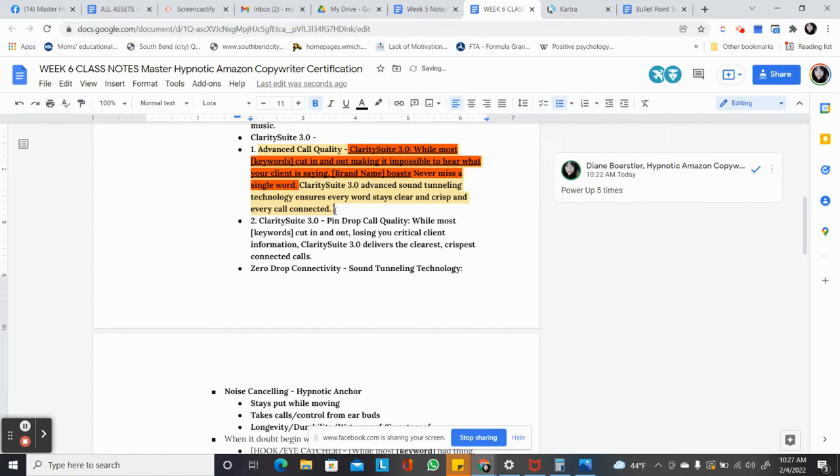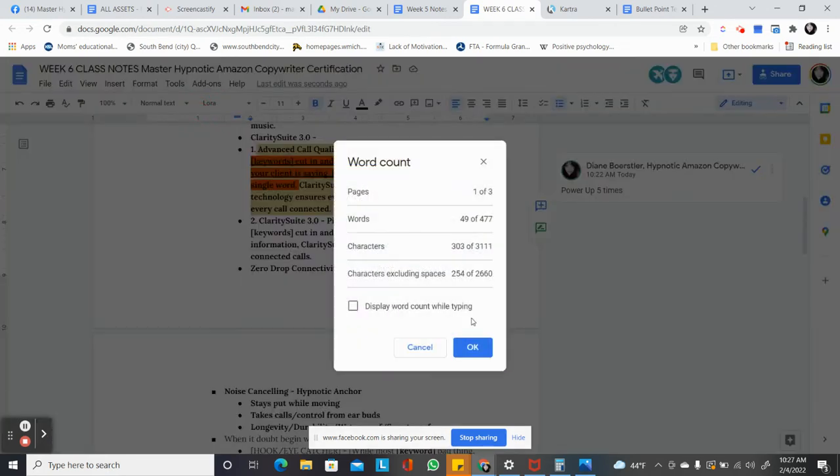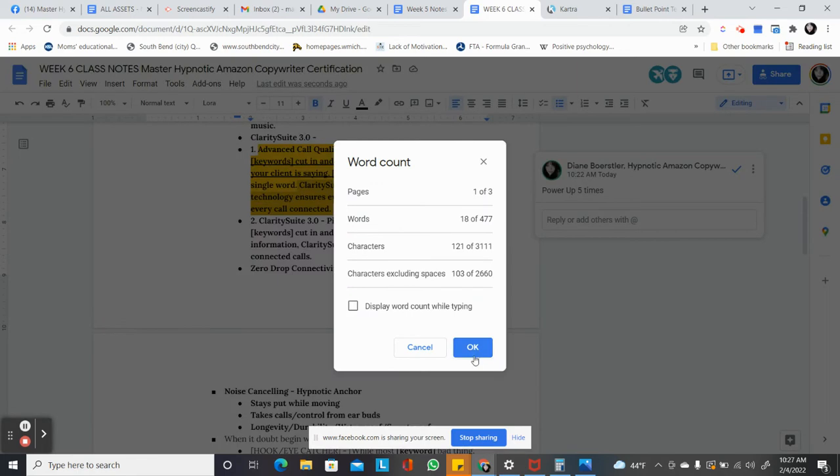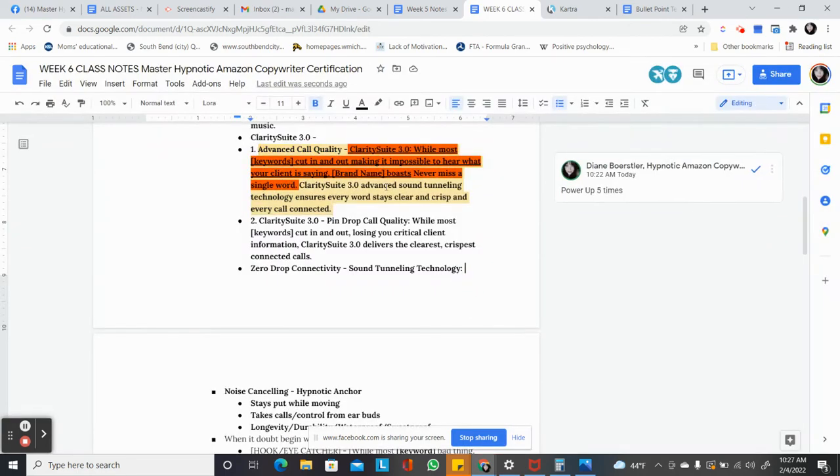So you can shorten it if you want to, and this drops it from, I'm guessing it's going to be like 350. Give me a second here. 200 or 303, right? Not too bad. Down to 121, which is a pretty short bullet point for Amazon.